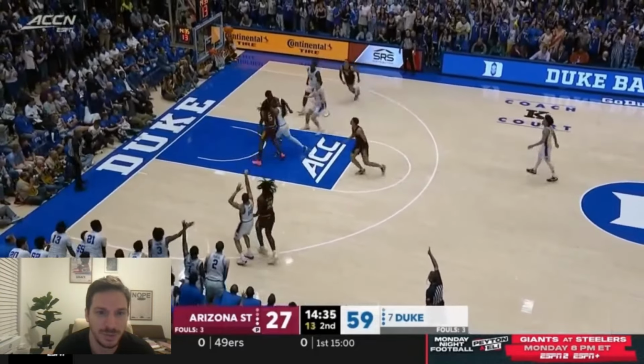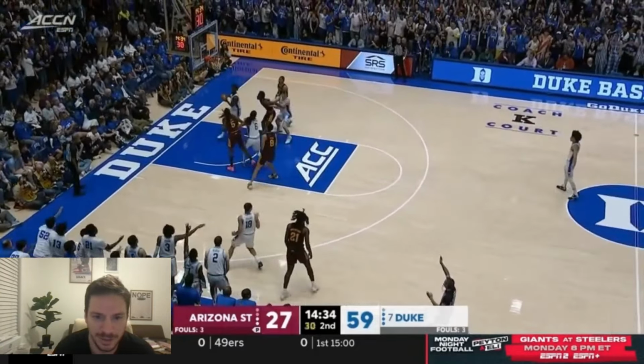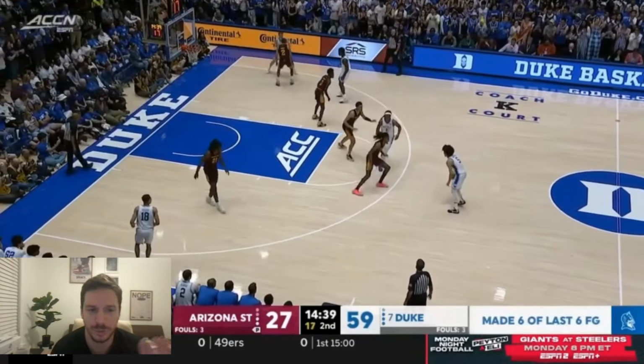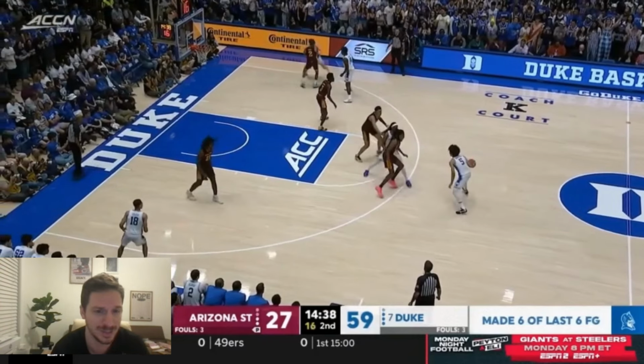Here, just catch and shoot again. Mason Gillis. Not much to it. This is where Duke is going to be so good. This is a film breakdown, but it looks like simple basketball because it kind of is. Because when you have shooters like this, everything looks easy.